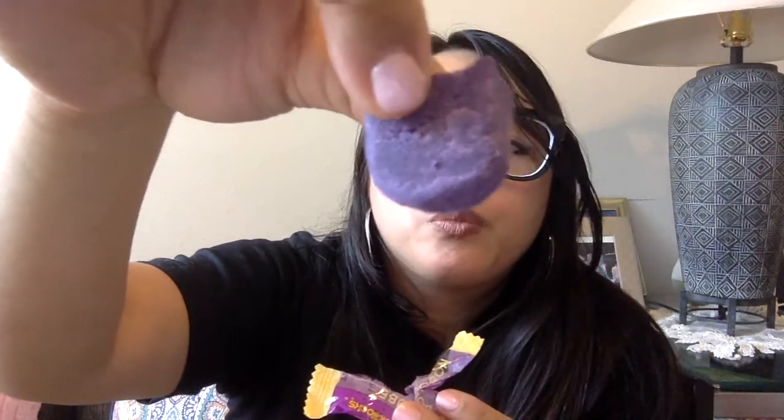This one actually held up a lot better. Okay. The ube takes the number 1 spot. There's a certain flavor that ube has that I cannot compare to anything else because it's very unique, very specific. The overall flavor is very thick, very rich compared to the other desserts. That ube flavor is just amazing.